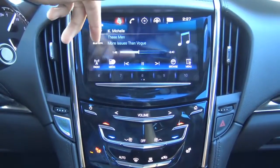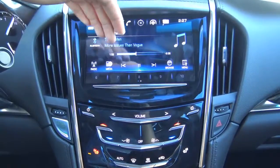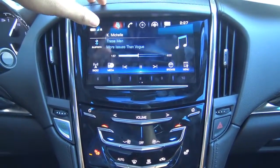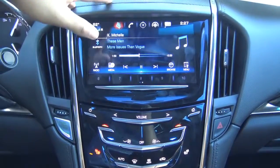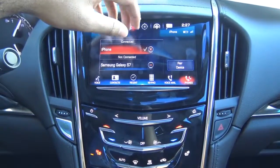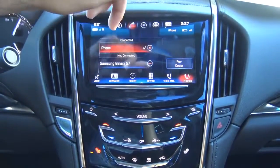But it's decent. You have your different audio sources, which do include AM, FM, XM satellite radio. You also do have Bluetooth streaming audio, your auxiliary input, and your USB port with iPod integration. Coming to phone, you can hook up your Bluetooth phone, have all of your contacts stored on here, and you have an integrated dial pad. You can view your voicemail.